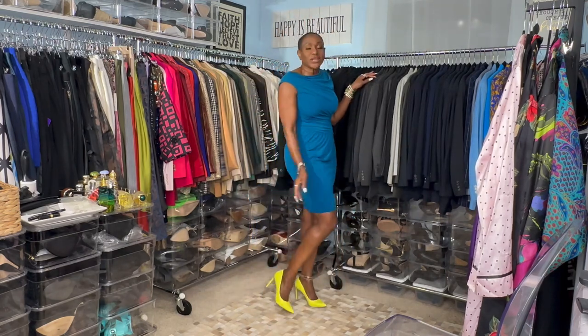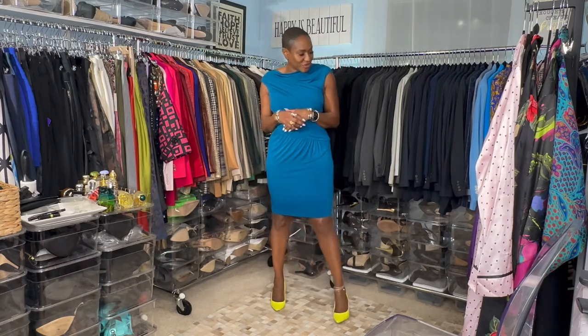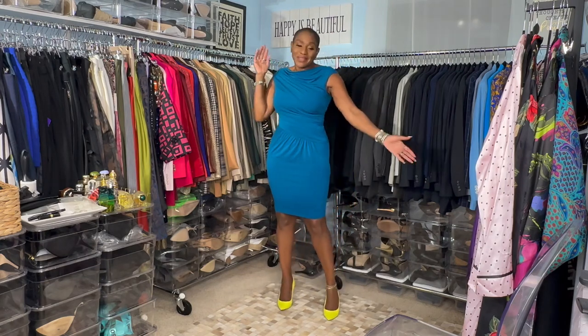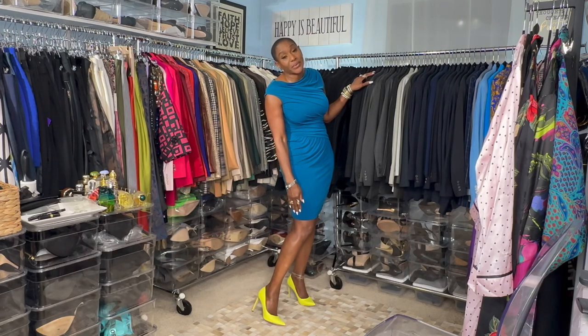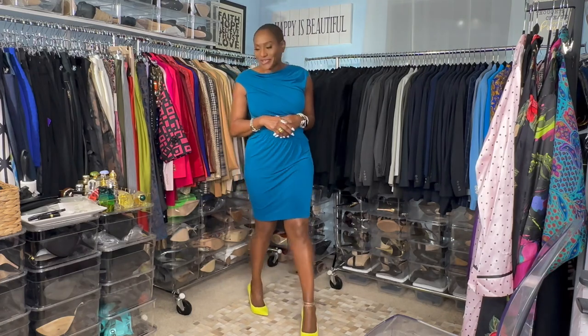So, what do you think of this chartreuse color shoes with this teal dress? Is it a yay or a nay for you? Let me know. But may I wear it? I decide what I'm going to wear today. All right? Okay. So that's my shoes for today.